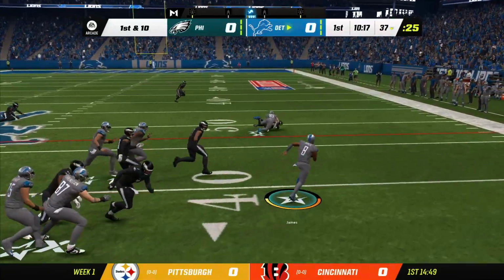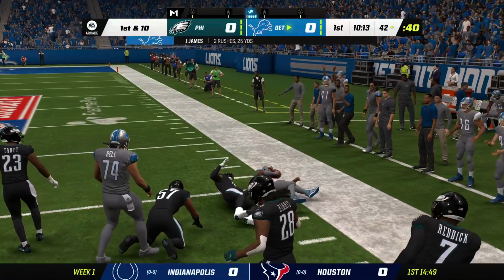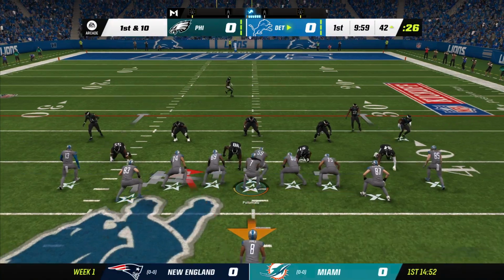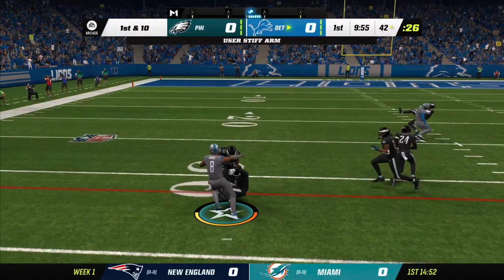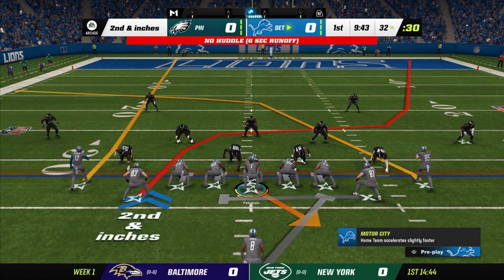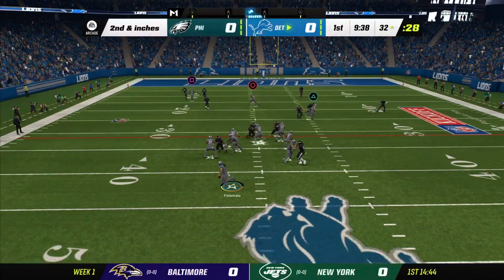Here's James. And some space here. And he'll have it past midfield almost to the 40 before being taken down. So from Philadelphia territory now, here's a first and 10 at the 42-yard line. And he's brought down, but not before a really nice stiff arm to create a little space. So not quite a first down just yet as they come up on second and less than a yard.